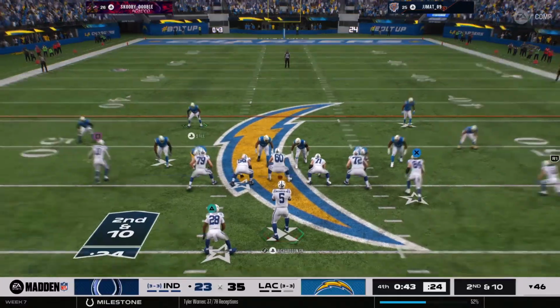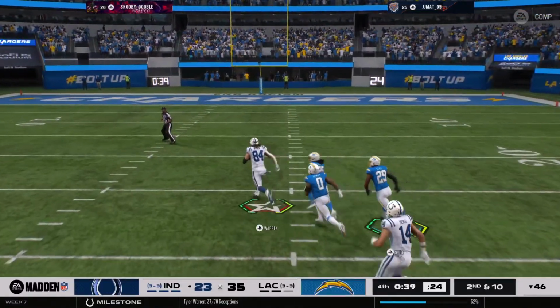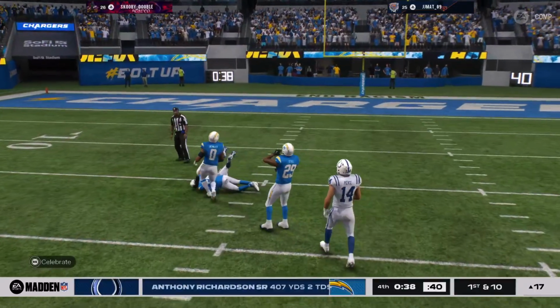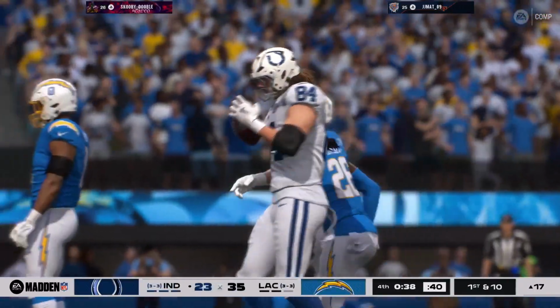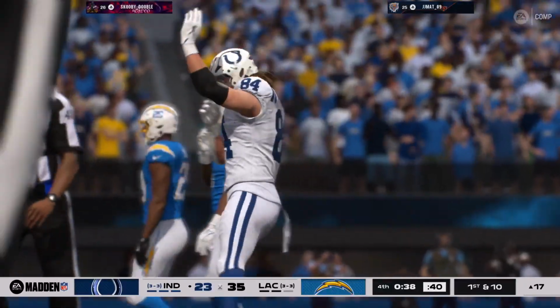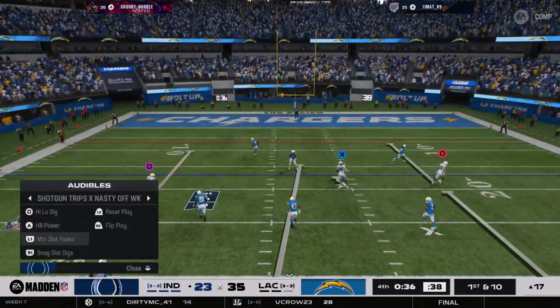So what do they do? They bring in extra defensive backs. They clog up the back end. And at the end of the day, there's just nowhere for the offense to go with the ball. And they'll move this ball way down into the red zone, inside the 20-yard line. First down. Here's 1st down.